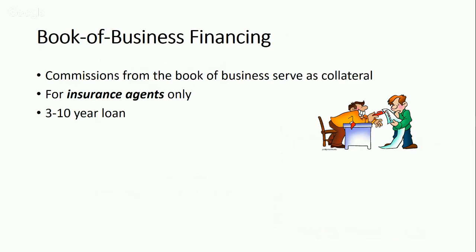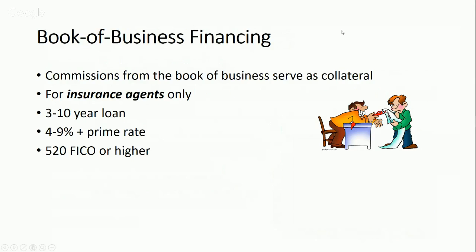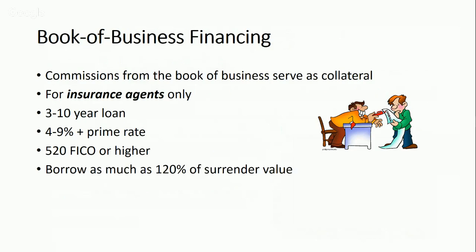The loan terms are fantastic, 3 to 10 years. They're usually paying 4 to 9% plus the prime rate. So the rates are actually pretty reasonable, especially considering the loan term they're getting. And they can get approved with a 520 credit score. Now, they typically want average credit of 600, 650, but they can get approved as low as 520.